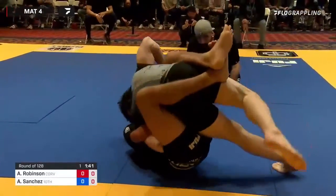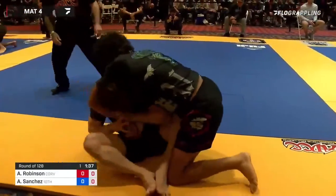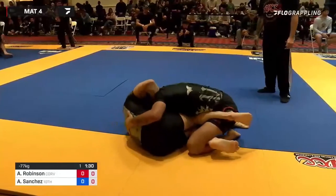What do you think? Has he got this, Sean? This one's locked up pretty tight. He's got his legs locked. Let's see if he can finish. Nope. Robinson got access to that hip again and was able to move him up and out. Nice hand fighting there, being able to strip that grip out from underneath his chin.